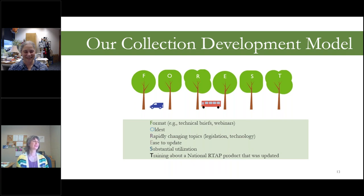Some of the things it had in it that it did not need were our newsletters. Our newsletters were already in the newsletter part of our website. So people were searching for keywords and finding all these keywords from our newsletters about conferences that have already passed. It wasn't useful. So I developed this FOREST collection development model. And it's an acronym format.